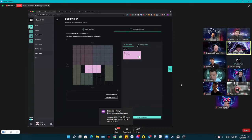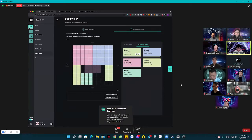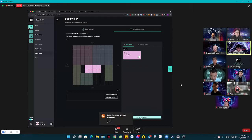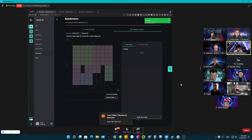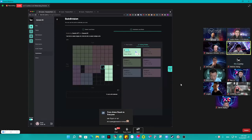On the right side, you can also see the new estate and existing estate. The existing estate is the group of the estate that you built before, and you can also delete or update the estate using this tab. We couldn't do it for now because we have to finish our previous action. Once you click create new estate, it will trigger those functions and create the estate in the database. Also, you can update or remove those estates here as long as the status of the estate becomes minted, not pending.